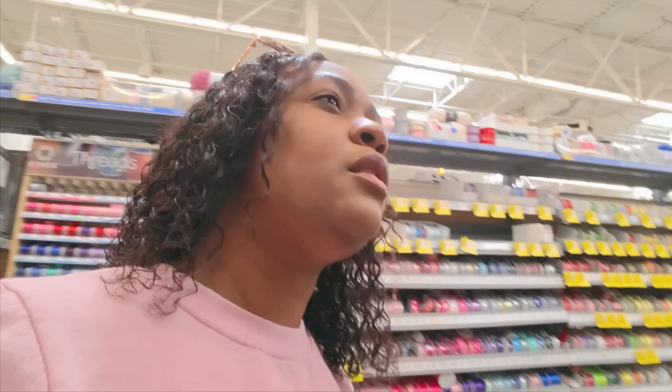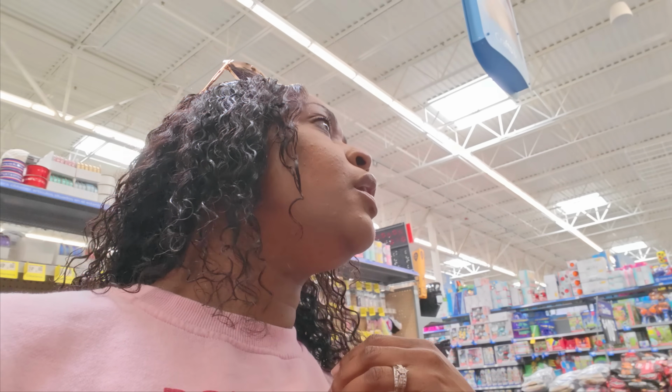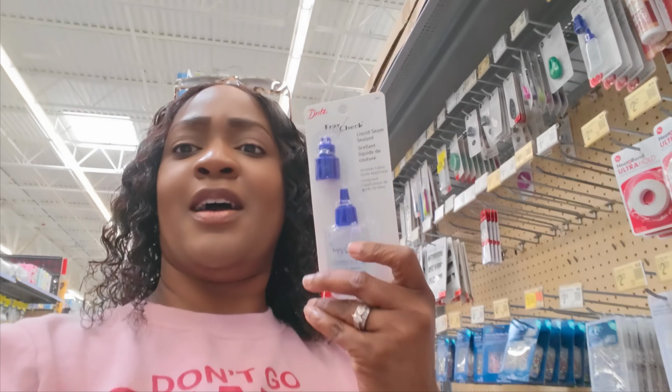I am looking at their serger needles. They range between $3.47 and $4.27 for the needles. So cheaper than Joann's. Look, this Freight Check. Found some Fray Check.